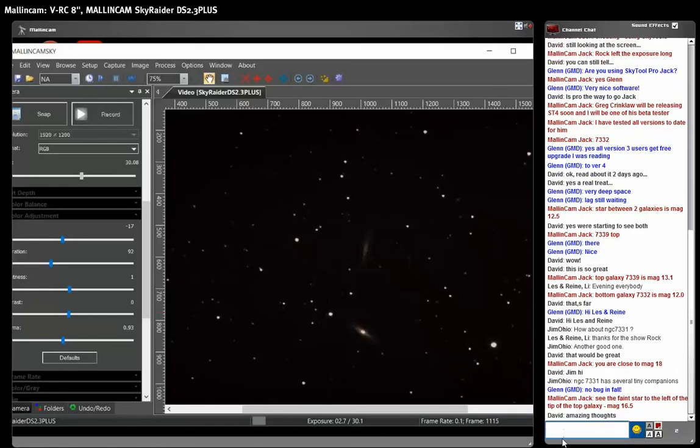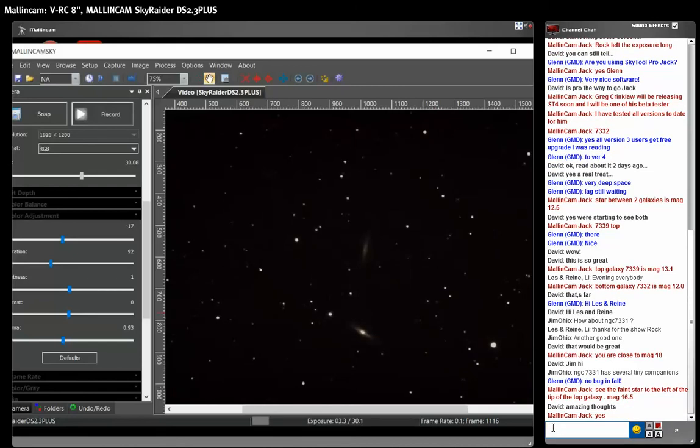And Jack is saying here we're close to magnitude 18. Are you referring to stars on that, Jack? At magnitude 18? Okay, all right. He's at magnitude 16.5. Once again, magnitude 16.5, you're way far beyond any amateur astronomy equipment with an eyepiece limit. I mean, with the camera the way it is and the small scope that I'm using, it certainly shows you the power of observing through video astronomy.